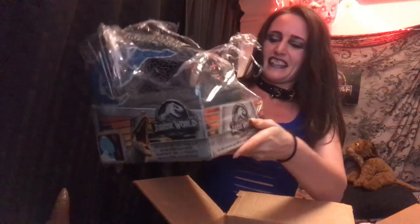This is what is in here. I can't believe it. Oh my god. Da da da da da da da. So this is an official Blue mask. Can you see what's going on here? You see? Do you see? That means he makes sounds and he has a jaw that moves. I'm gonna crunk this open and I'm gonna put it on my face.